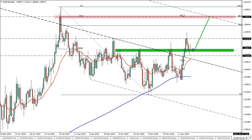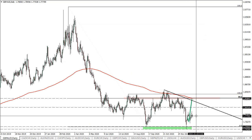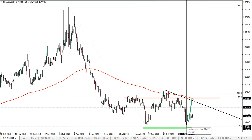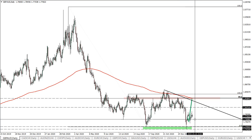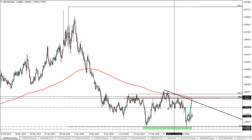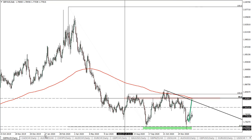Let's quickly run up through previously made analysis, this time starting with the pound Australian dollar. Price is ranging, but I do expect the continuation of an uptrend at some point in time. Of course, this is only if this support area will hold, but so far it looking good. The consolidation is something healthy. I think it might take more time even for this consolidation. Maybe price will correct further down, but all in all, this is a potential corrective move that is expected.